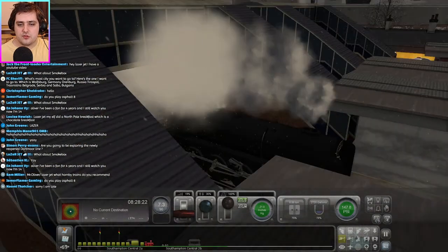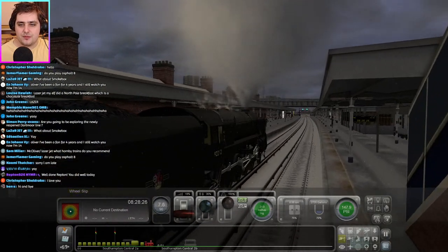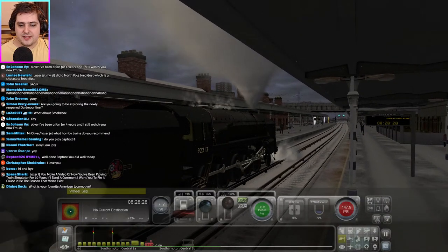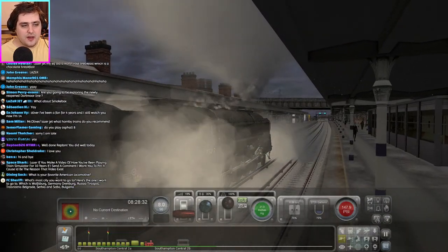details on their locos. God, we've got so much lag right now. Don't know what's going on. Oh, 9F is slipping once again. Going very easy and slowly.